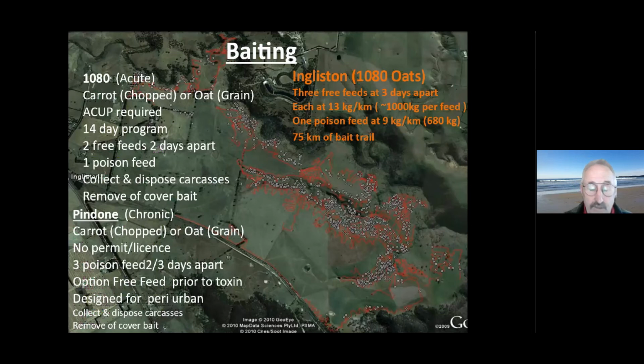Now, we'll just leave it, maybe we won't go through each part of this slide, but the thing of note is that 1080 requires free feeds because you're trying to change the behaviour of the rabbits, because as I said before, we have neophobia in rabbits, and we're trying to get all of the rabbits in the population to start feeding and to observe others feeding to consider that this is an okay behaviour. Pindone, because it's cumulative, requires multiple feeds of the toxin. Most people, no, not most, some people don't do any free feeds. They just do the poison feeds because no rabbits are likely to die from the first feed, so it acts like a free feed.